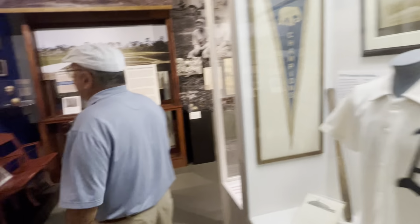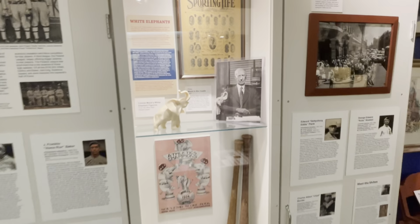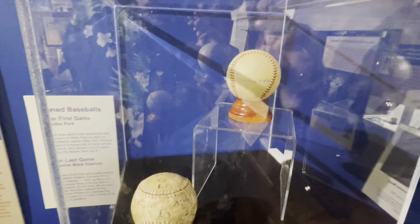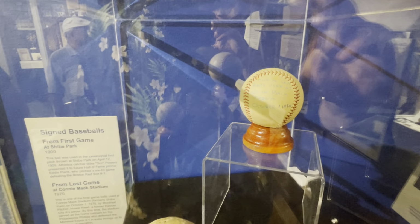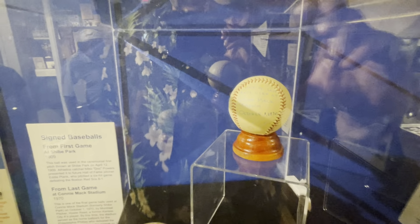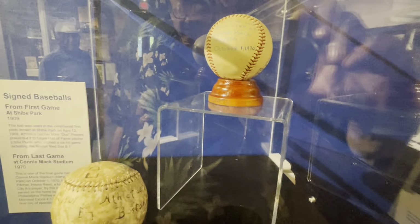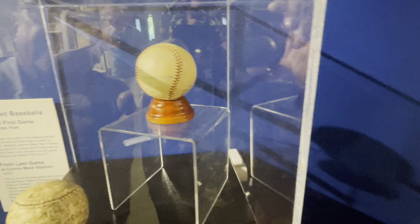Connie Mack. I don't know where... This is like a new exhibit. Yeah, it is. Baseball. Philadelphia A's, 1911 champs. Connie Mack, one of the last balls used at Connie Mack Stadium, October 1st, 1970. 1970 or 1870? 1970. Check it out. It looks like 1970. One of the last balls used. Oh, okay, 1970.